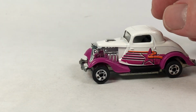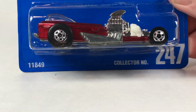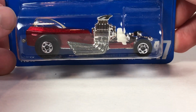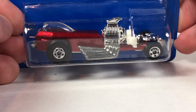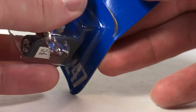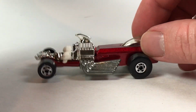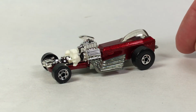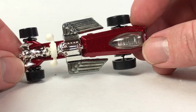All right, so moving on from there, the next one we got is kind of a weird one. This is the Rigger Motor, number 247, collector number. Debuted in 1994. This is the debut livery for the casting here. See, it says new model right here in the blue card. Blue cards are kind of cool to me because that's when I was at the age of really looking through the store and getting Hot Wheels, was when the blue cards were out in stores.